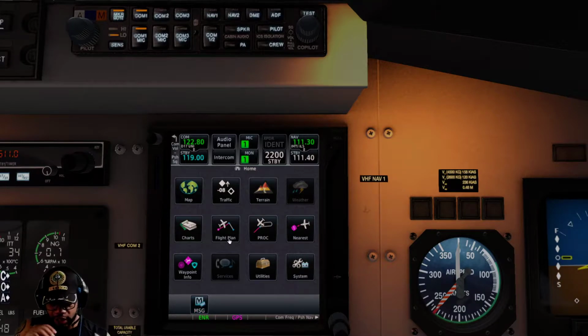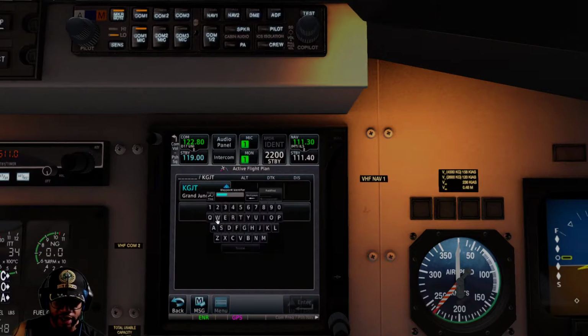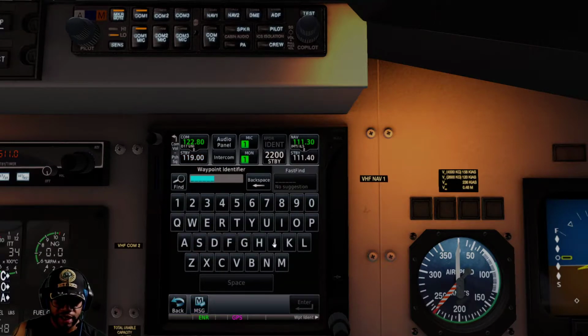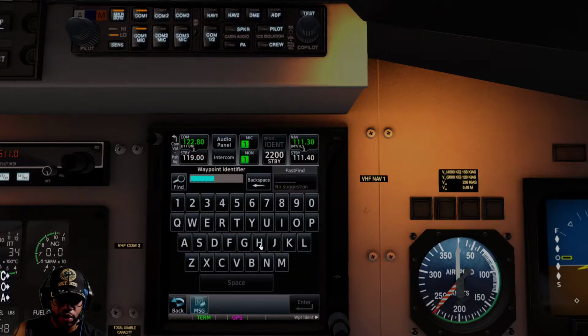More importantly, at this point, we're going to get to the flight plan here. And as you see in the flight plan, we most certainly already have our first waypoint of interest, which is Grand Junction Regional, which is where we're at. Let's go ahead and add the next thing, which is our Grand Junction VOR, which we already talked about. Then we already know we're going to Blue Mesa. There's Blue Mesa there.